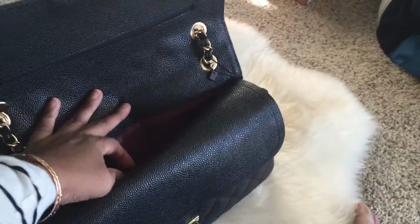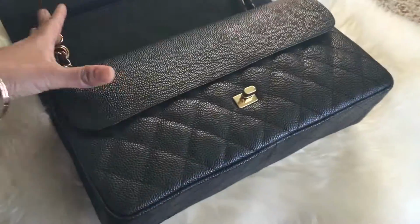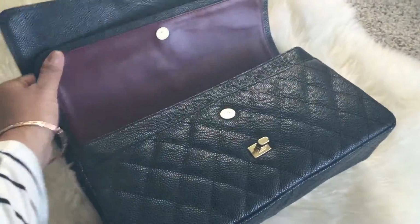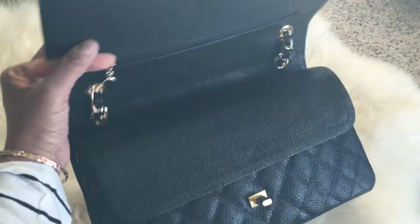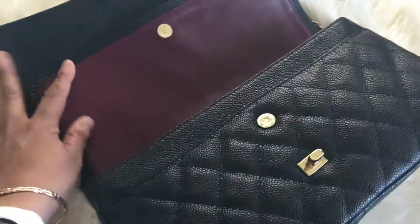And then back here, there's a small pocket in there. It's kind of a flat back compartment. And then this is sort of your main compartment here. So this has a button right here, which is a magnet closure. So it will kind of close by itself.